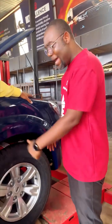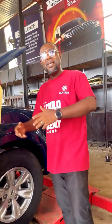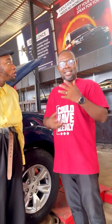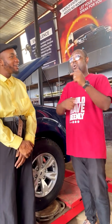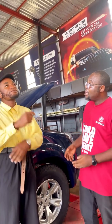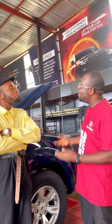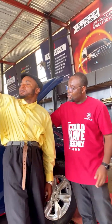Five, your tires. You see, when your tire is underinflated, mismatched or misaligned, that will create some form of resistance and your car will have to put in extra work. And that extra work your car puts in to get moving will need extra fuel to be consumed. So if your tire is mismatched, misaligned, or underinflated, your car will consume much more fuel. Simple and short, don't worry.